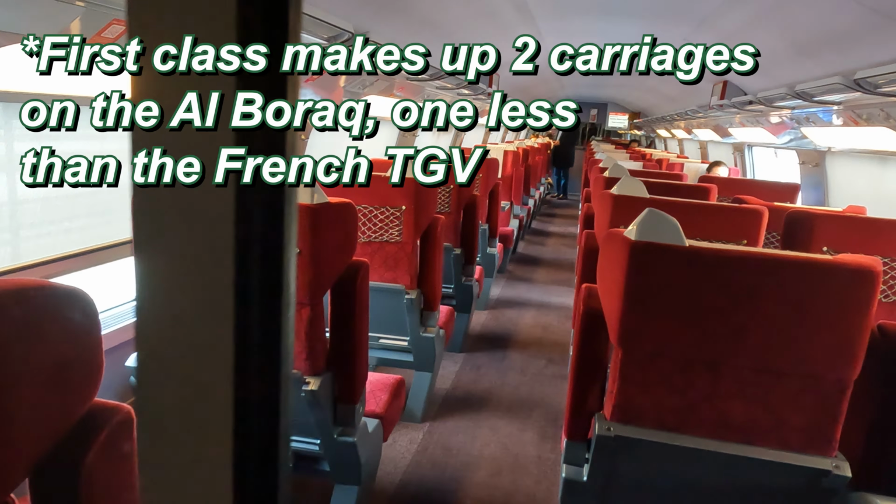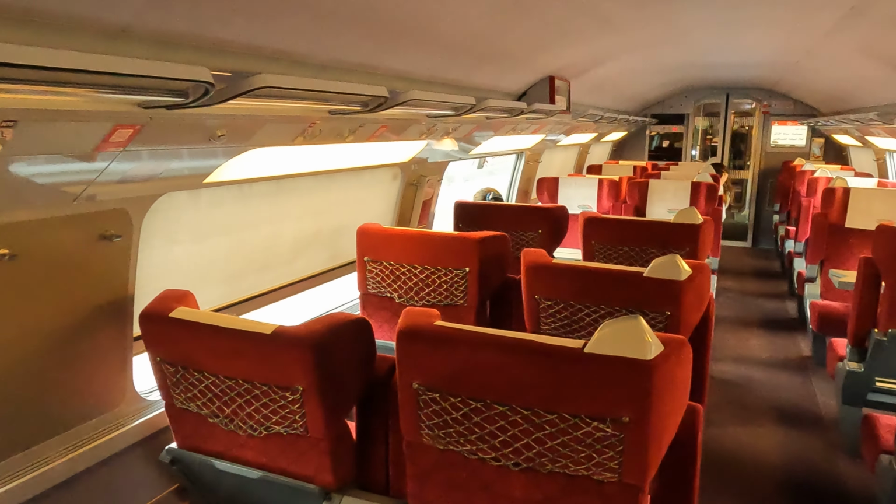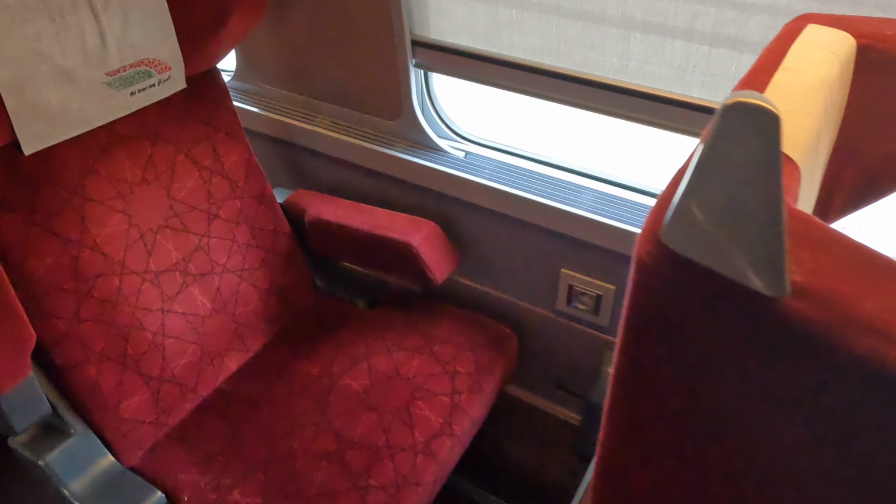The layout of first class is almost exactly the same as the French TGV. A 2x1 seating arrangement with a nice mix of solo and duo seats. However, we'll have plenty of time to check this out in further detail shortly.